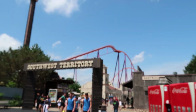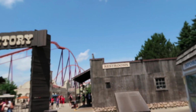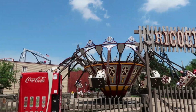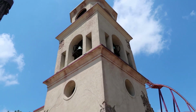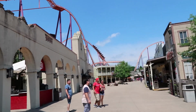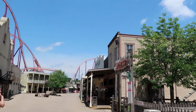because it's very hot. If we're gonna wait for a line, we want it to be running. So we're headed to the Southwest Territory to check out this land. And it's definitely Western themed. So here's a spinning flat ride that I hate already just looking at it. They have an old mission theme here. So that's kind of cool. Wow. I love the theme in this land. It's pretty good.